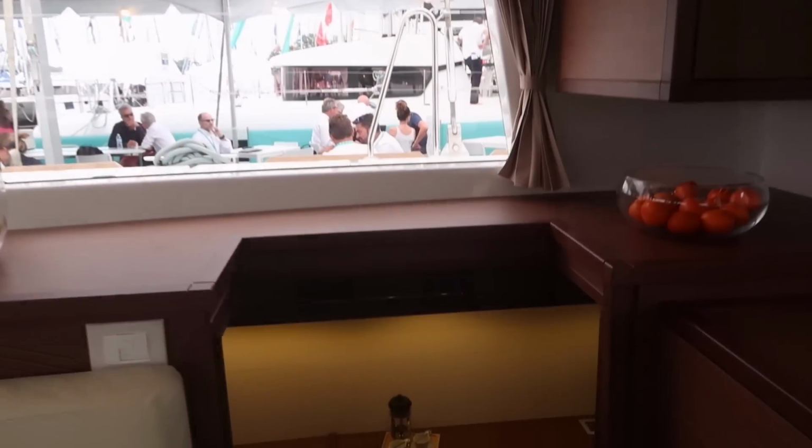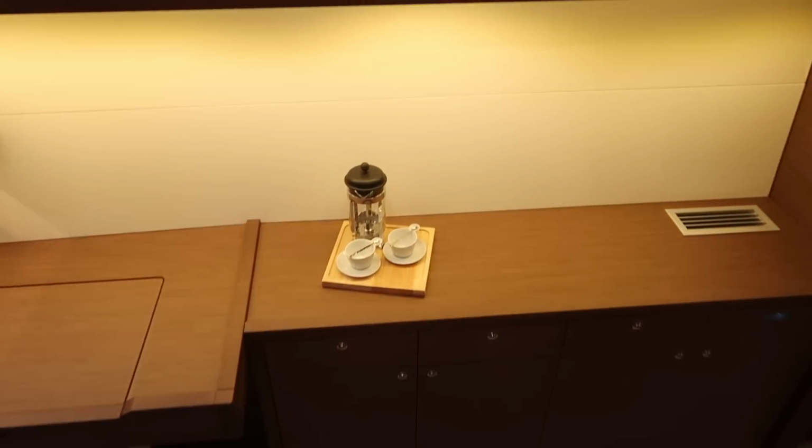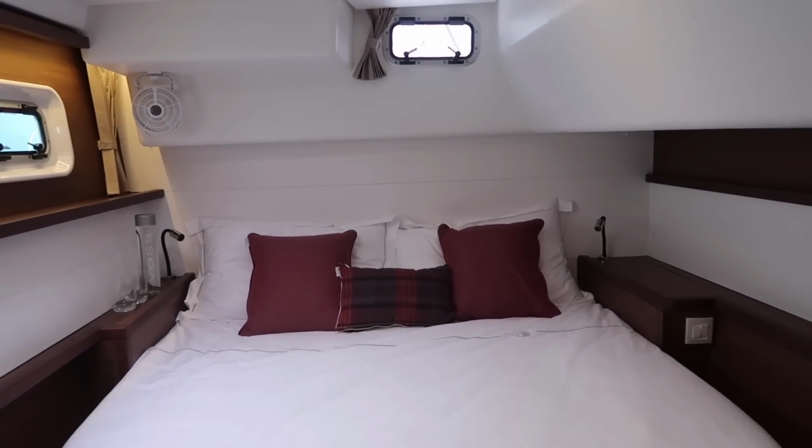Hopefully it's an owner's side. So this is an owner's version. You can tell because of all the cabinetry here. Oh, very big down here. Huge down here. Wow, it is big. Using the settee that I love. Yeah, there's no settee. We'll start back here.